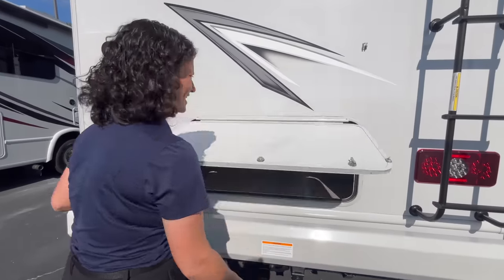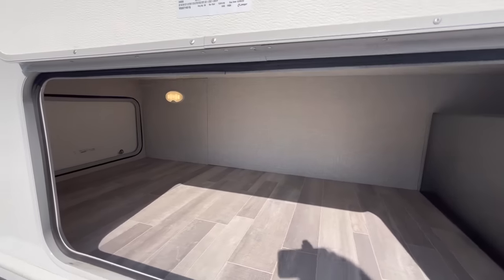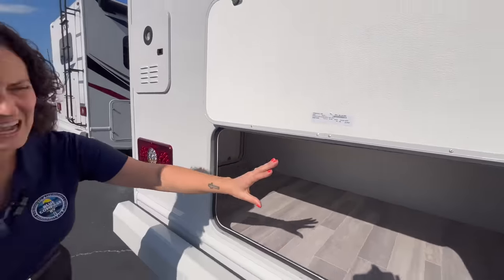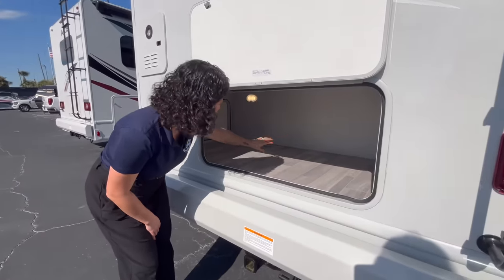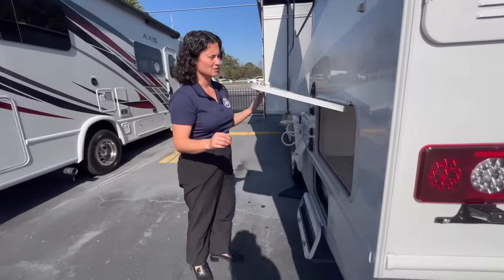Back here, look at this. Almost the same storage as my 24.1 Axis. You're just missing this side because you have the outside griddle, but still a big amount of storage space. And then on the other side here too, you can access it from the side.